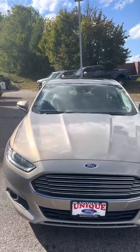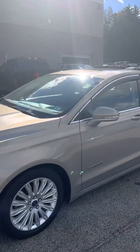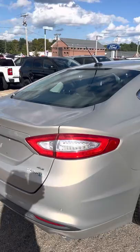Yeah, I'm looking at this 2015 Ford Fusion Hybrid. Figure this would be a good one to put out there for you guys to see, especially for those of you looking to save gas. This is a gas saver right here. Hybrid, electric gas vehicle. Definitely get your gas savings out of it.